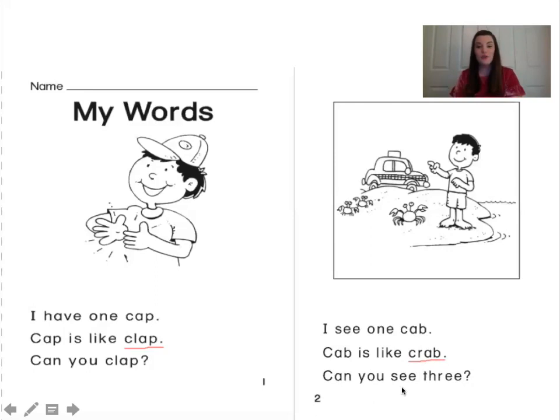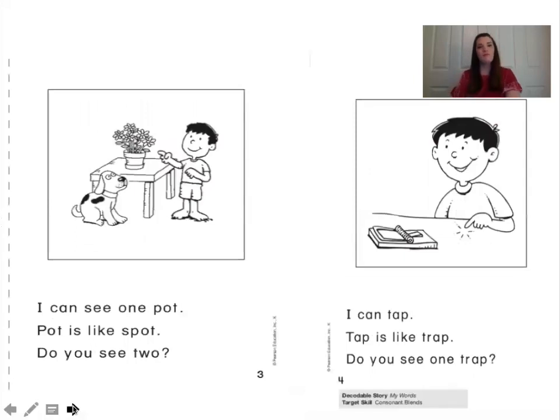Can you see three? There's another question mark. What is the author asking us to see three of? Yes, three crabs. Can you count the crabs? One, two, three. Great reading. Let's move on to page 3.